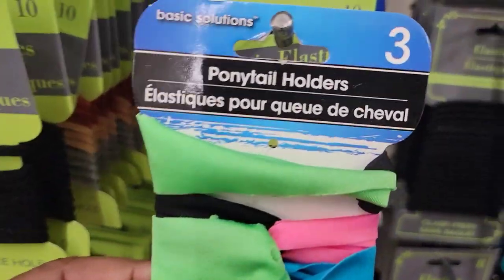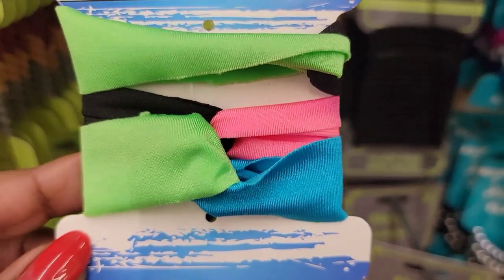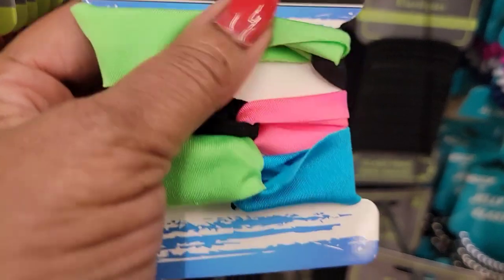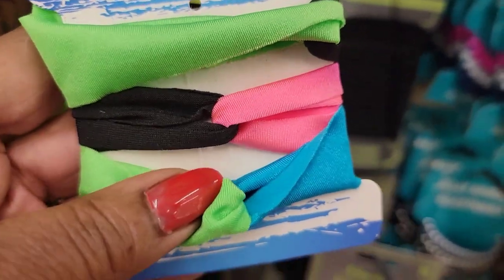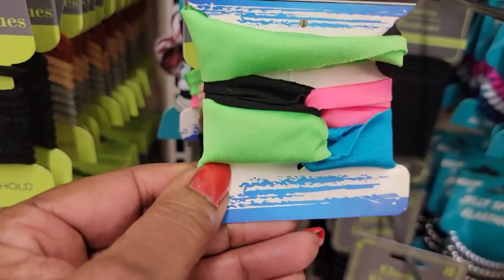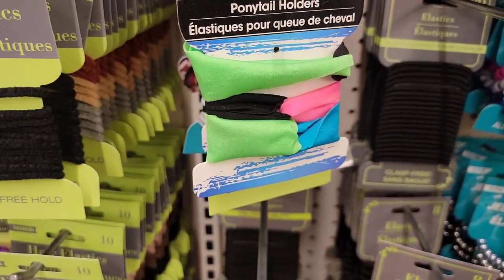Well, I've never seen anything like this. Basic Solutions. These are ponytail holders. Aren't they cute? They're like two-tone. One's green and black, pink and black, and green and blue. Those are really cute. And the only ones I see are Basic Solutions.